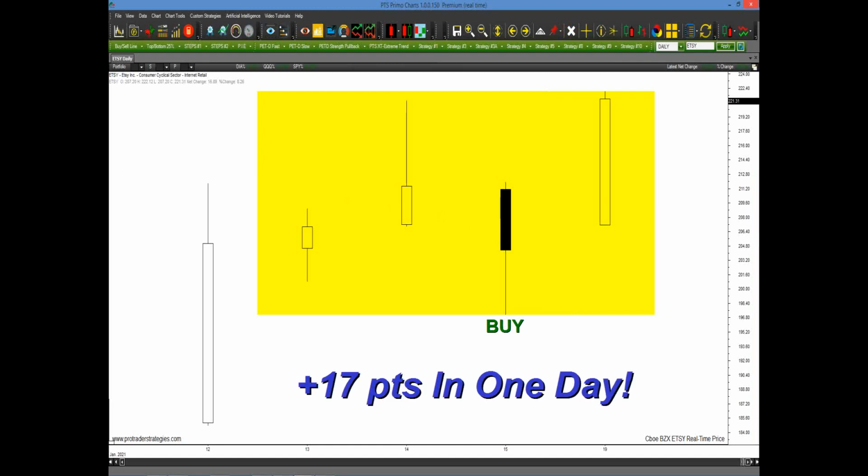Stock jumped 17 points in the next day. That was Tuesday, the first trading day of this week. That was yesterday, in fact. Okay? Not a bad little day trade, right? 17 points in one day.